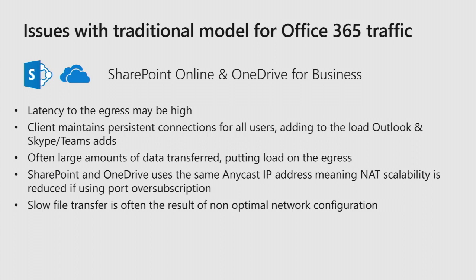So all these things: we're moving from an on-premises service that generally probably worked quite well, and if we have the wrong network connectivity, we can suddenly make this cloud world seem terrible. This used to be much better before we moved to Office 365.